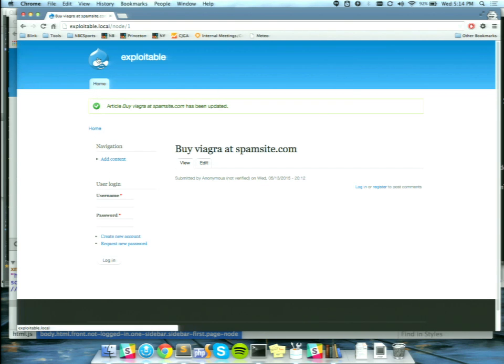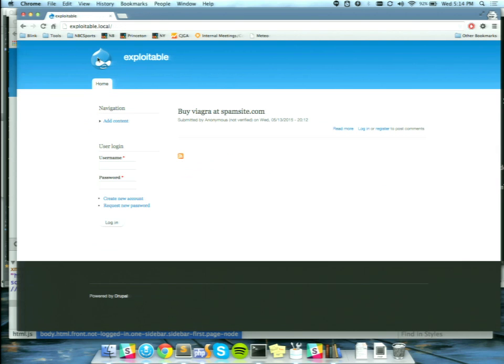Because the MySQL database is so central to the Drupal application and all configuration is stored in it, once you get access to that system, you pretty much rule the entire application. You can do anything with it.